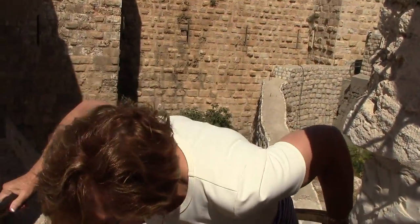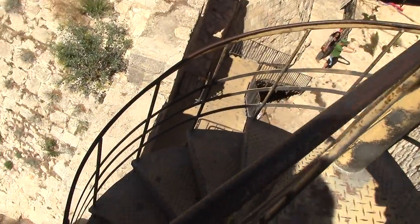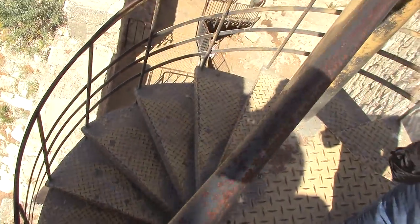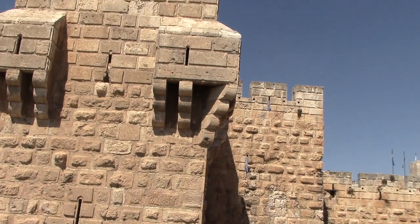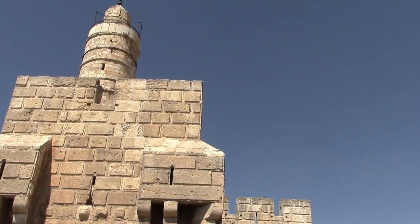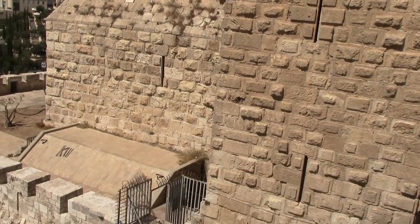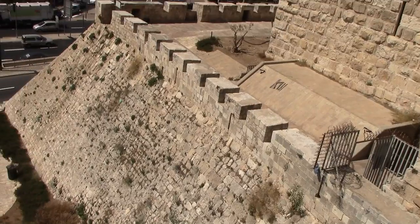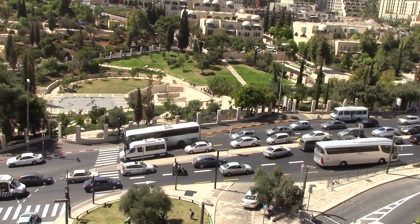Okay, this is Jane getting up on top of the ramparts. As you can see, it's between the walls. We came up, part of it is. And this is David's Tower again, right here. We've got a long way to go. This is looking down from the ramparts that we're walking.